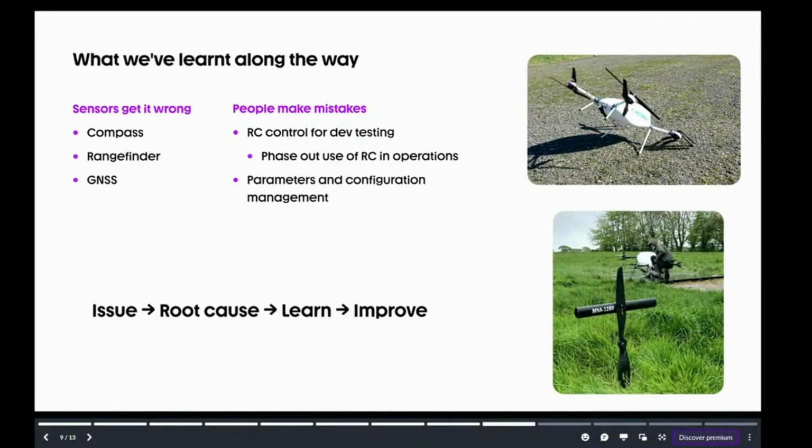I'm sure people are familiar with the common failure modes, and we've gone through them all. Compasses, rangefinders, GPS on occasion. They're all great learnings that we've had in the past. I'm glad we've moved away from compasses now, and they're not our primary sensor. They were a right pain. We're using GPS baseline for yaw. Yeah, we use GPS baseline for yaw.